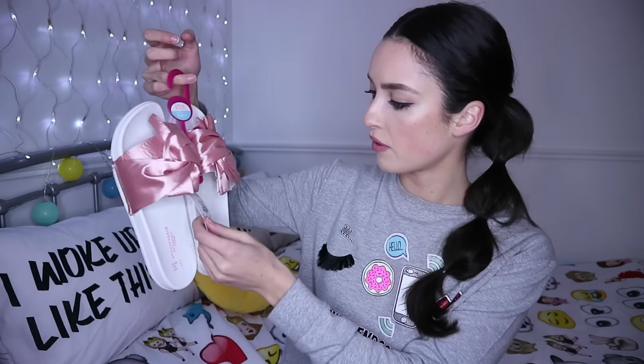I thought they were definitely not what I would expect from Penneys. Only €7 for these. I also picked up a pair very similar, and they have these rose gold bands on them. So they have lots of variations on these. I just loved the pink satin. I thought it was really cute and girly.